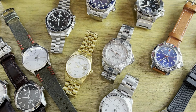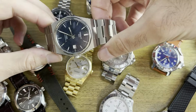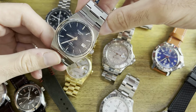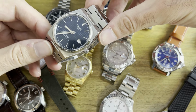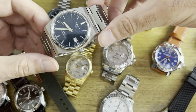Something else I covered recently on the channel is this Tissot Powermatic. Always been a big AP guy. I suspect at some point I will own a Royal Oak, but I got to tell you, this is my go-to travel watch. I've worn this thing all over the world. Most recently, I want to say Alaska was the last big trip I did with this watch, but this watch travels with me quite a bit.